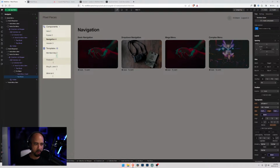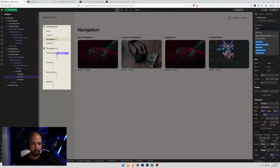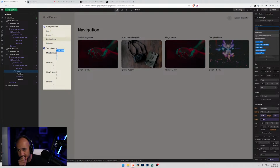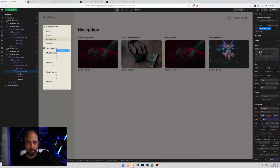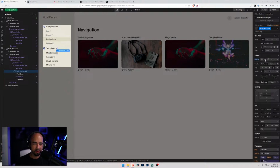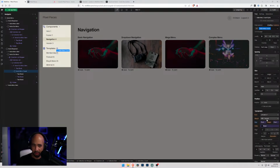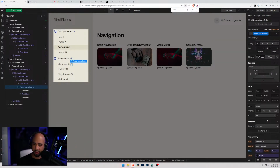Okay, so that's going to be open bracket and close bracket. So let's call this aside menu count. Oh my goodness. Display flex. Font size, we're going to make it small. Sorry, I'll zoom this in again. Sorry if it's too small to see.